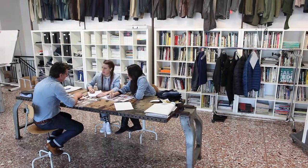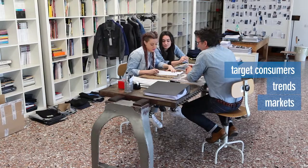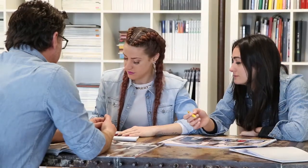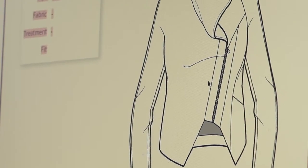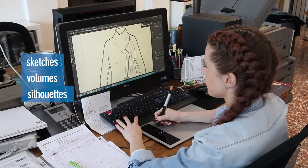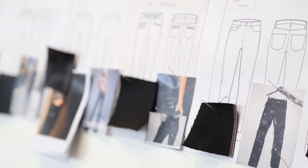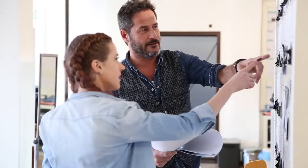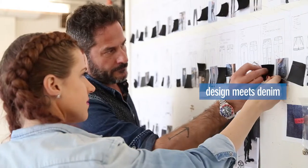This phase is a key point in the production of a denim collection. A briefing session is held, focusing on identifying target consumers and analyzing trends and markets. Starting from the moods, designers develop the sketches, working on volumes and silhouettes. Set the sketches on the board. The design lines are matched with the fabric samples to find the perfect combination between style and denim.